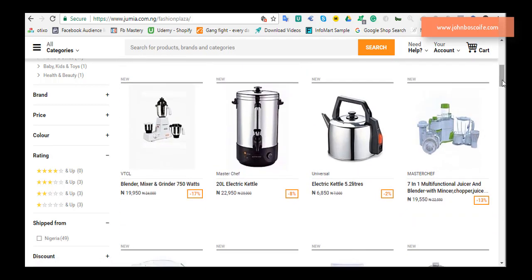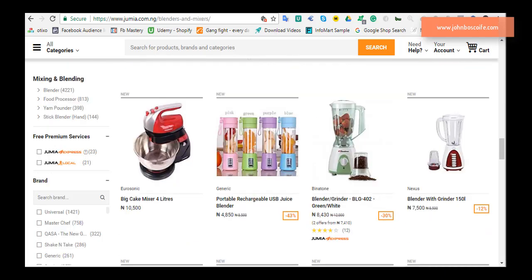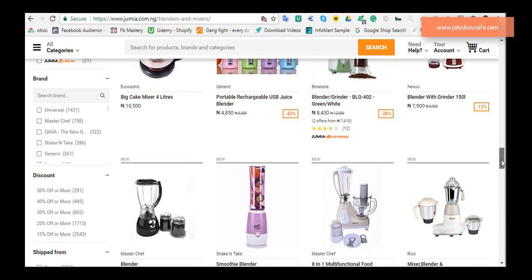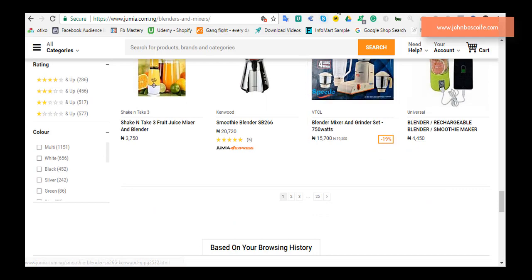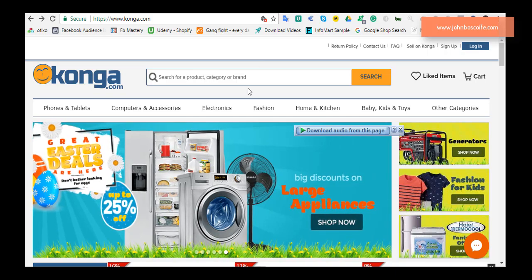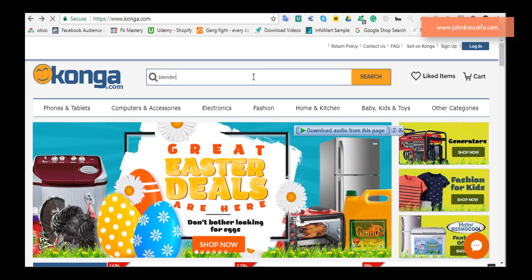Okay, we are looking at finding what people are buying. So this gives us an idea that blenders are selling very well. Blenders are really selling. And also, if we decide to search on Konga for blender, I think Konga is clearer.